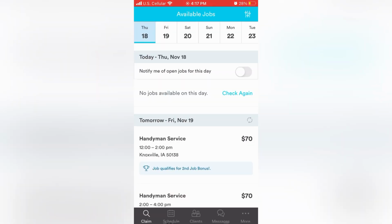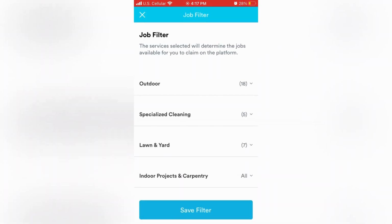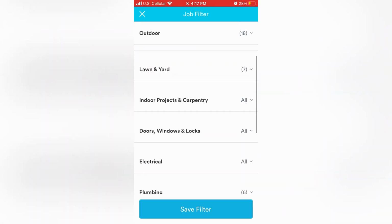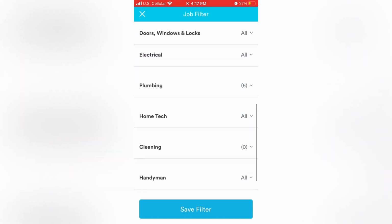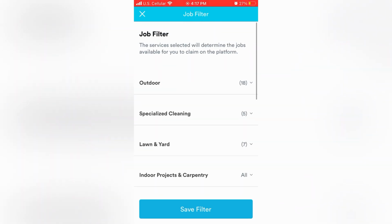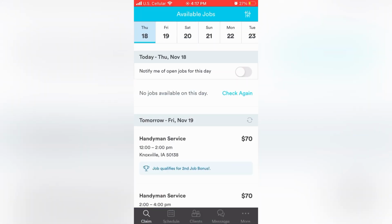Painting, moving, general handyman, furniture assembly, lawn and yard work, carpentry, specialized cleaning, electrical, plumbing, technology, like hanging a TV, hooking up a TV system, just to name a few.